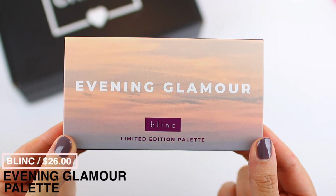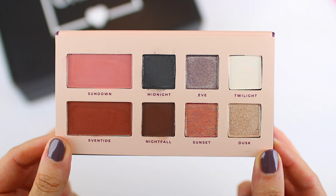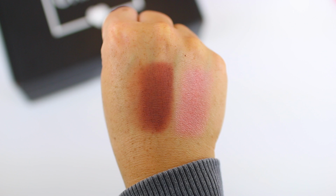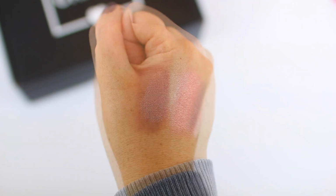Okay, so in the bottom of the box, there was an eyeshadow palette. This is the BLINC Evening Glamour Limited Edition palette. So the blushes feel nice. It comes with one lighter pink, and then a deeper red. I guess I'm just assuming they're blushes. Yeah, it says that it comes with 6 highly pigmented shadows and then 2 blushes.